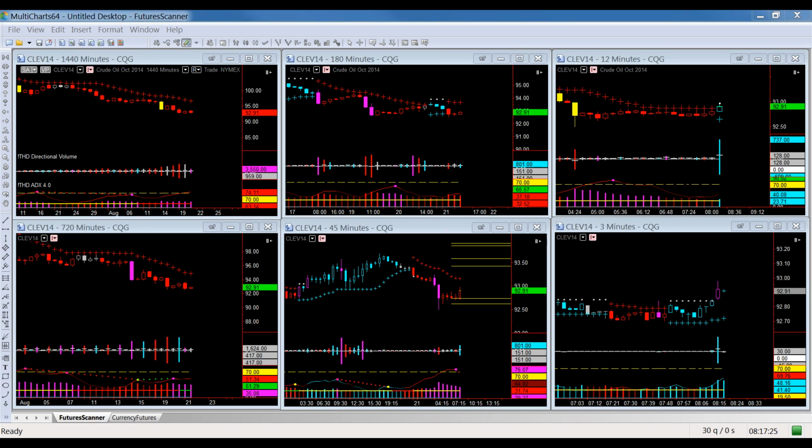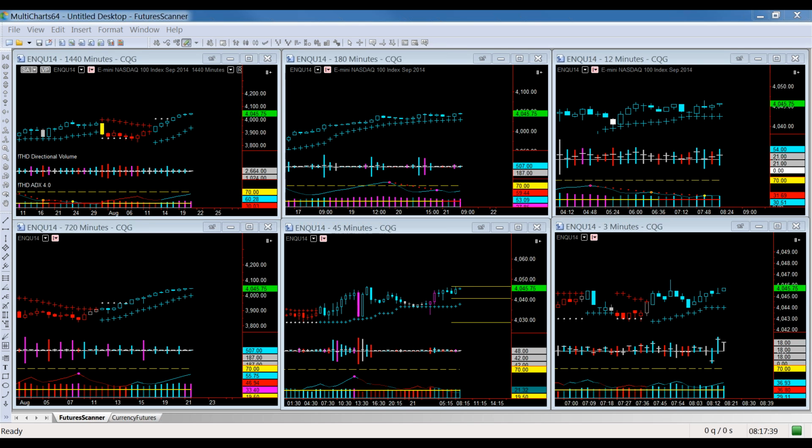Does everybody understand that? When we're talking about sweet spots, these are sweet spots. These are the ones that you want. Okay? All right, let's go look at the NASDAQ.